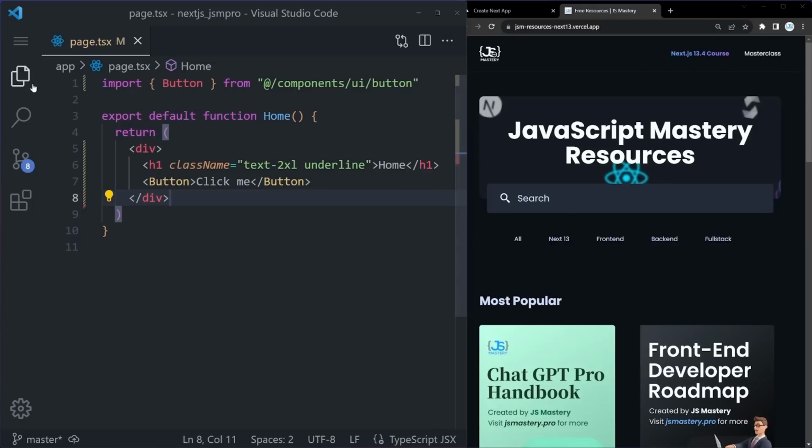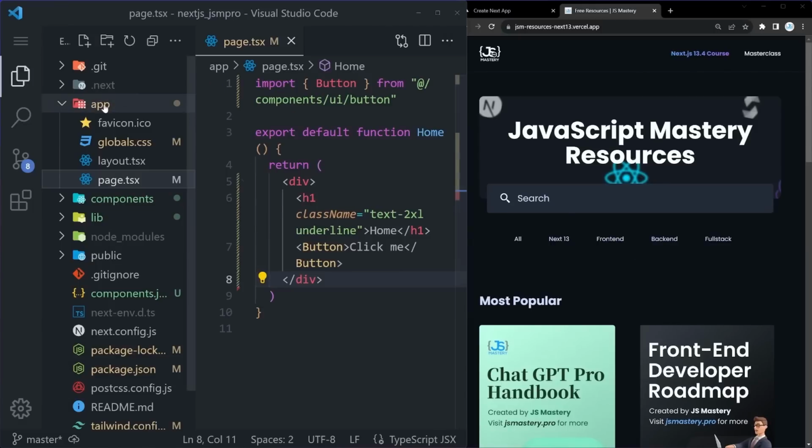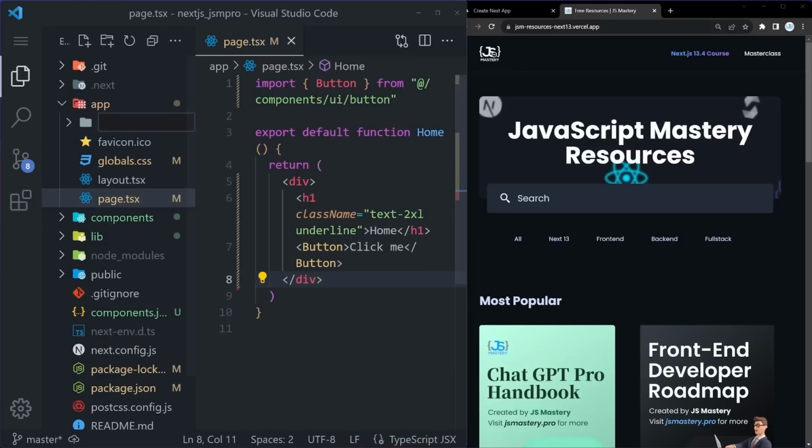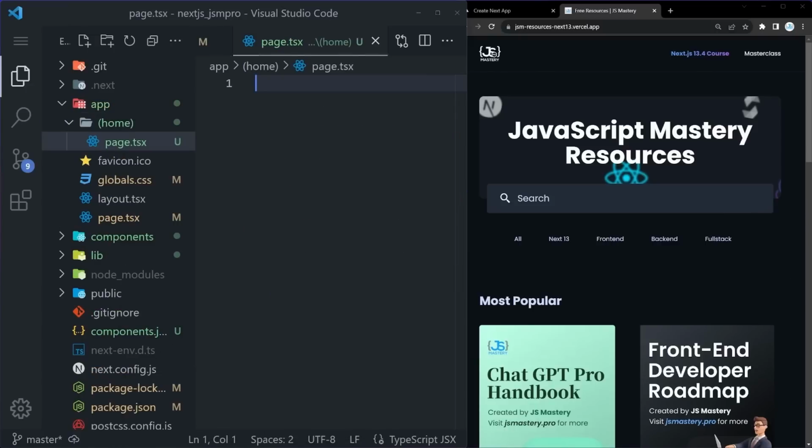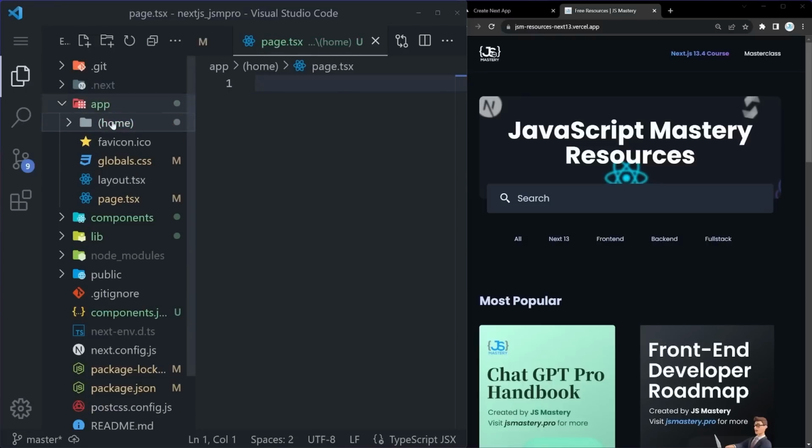First, I'm going to teach you a concept called route groups. Within our app, you can create a new folder, which is going to be called home. And within here, we're going to display a page and a loading for the home component. But if you put a page.tsx within it, it's not going to be rendered under /home, as usually it works with Next.js file-based routing. Rather, if you put something within this group, that means that it's not going to be added as a route. We just use it for organizational and grouping purposes within our Next.js layout.